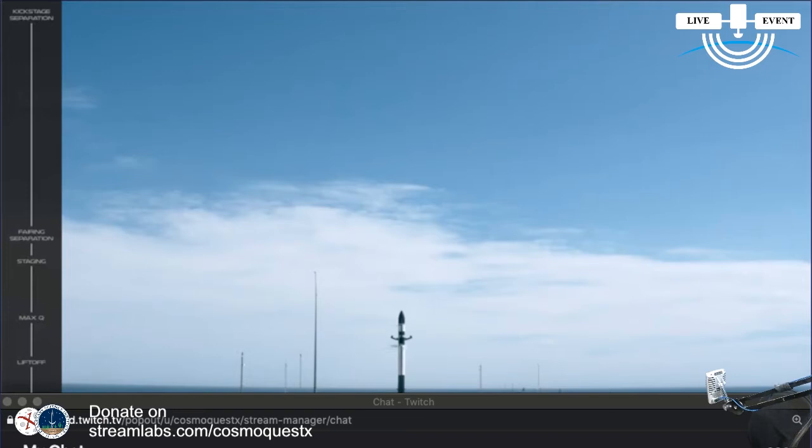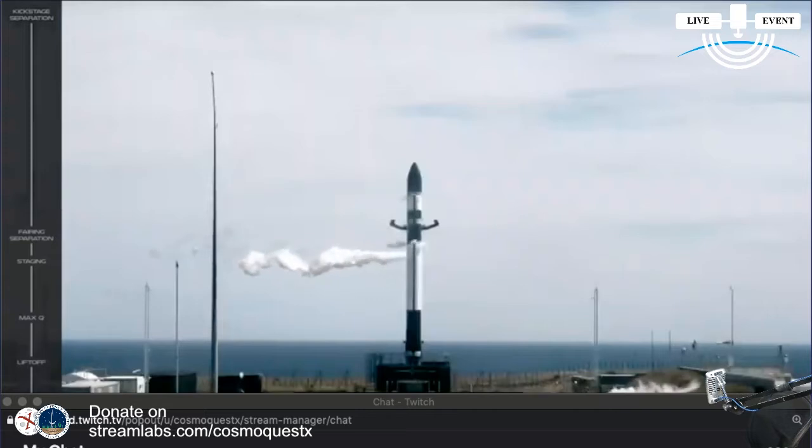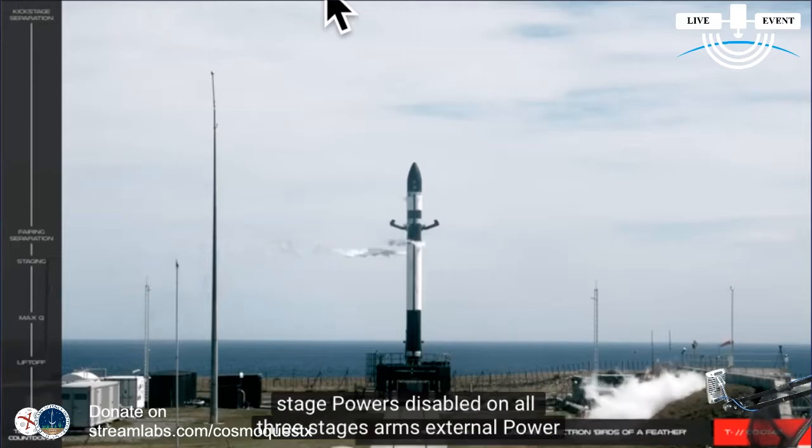Okay, avionics, flight on mission code. Avionics. Please confirm all AV bats have been switched to internal power. Confirmed all AV bats are in internal power. And confirm stage power is disabled on all 3 stages. Confirmed external power for all 3 stages is disabled. All stations be advised. Recircing.